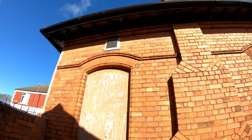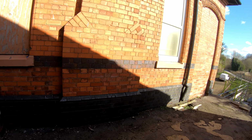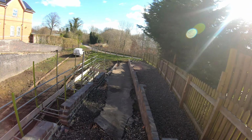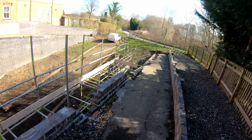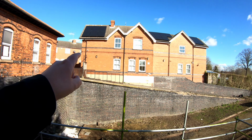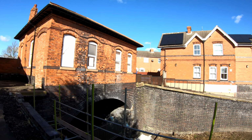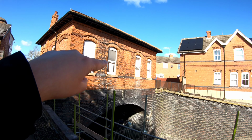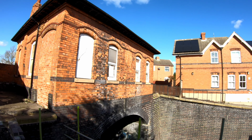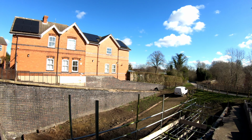Good look at this old station building. I've not seen it from this side before. The chimney breast. Obviously that's the old, is it the old station master's house? If memory serves me correctly. And then the booking office. You can still see the cleaner circle there. It's where the station clock used to be, which somebody told me is hanging on the side of one of the buildings there. I don't know if it's the same one or not.